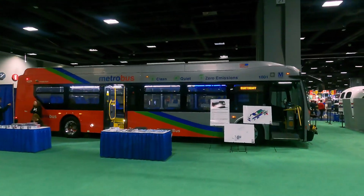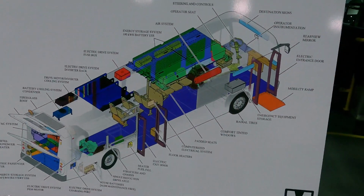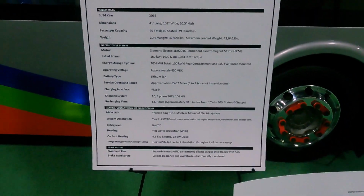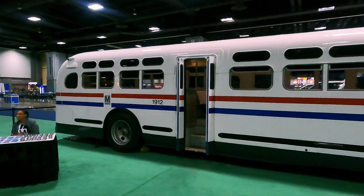The all-electric battery-operated Metro bus was back again, along with a super old bus. I believe this is from the 50s, but going back to the battery one, you can see how it's laid out, how they have the charging structure, how they do all of the work with it, and there's all the stats if you want to freeze it and see what's going on with it. But it looks like a regular bus, it just happens to be battery-powered.